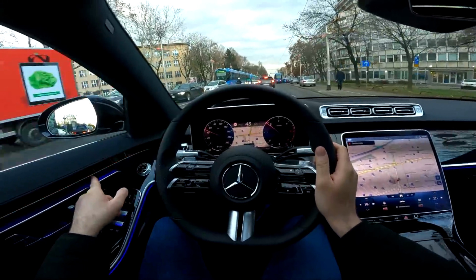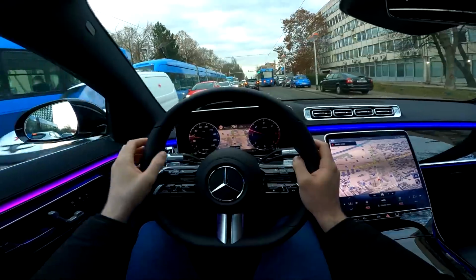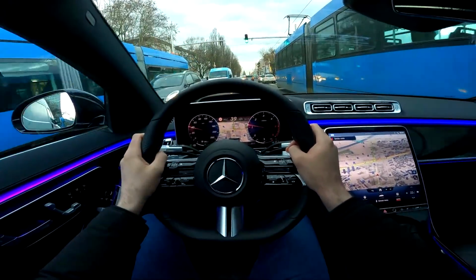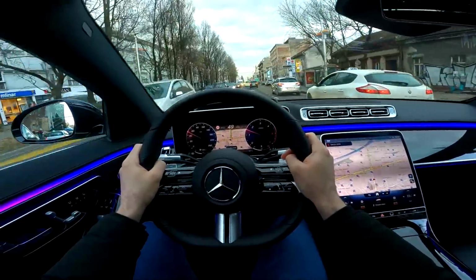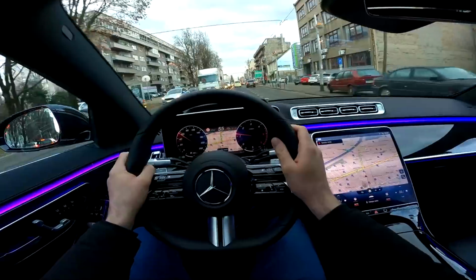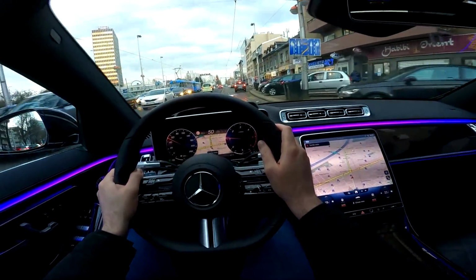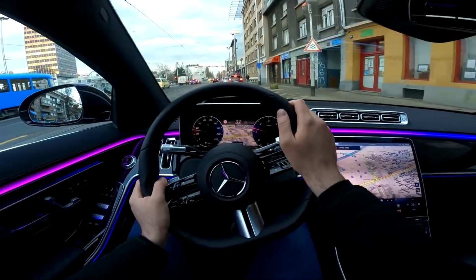You see, this is the blind spot monitor and blind spot assist. Not only do you have the warning light in the mirror, you also have these blinking ambient lights when you have a car in your rear view mirror. Now I saw that car, but of course I accelerated and now it's okay, but this is very useful, and you will for sure notice when someone is in your blind spot.